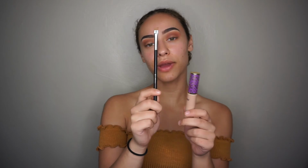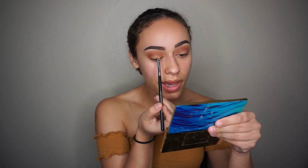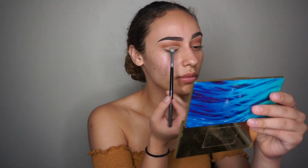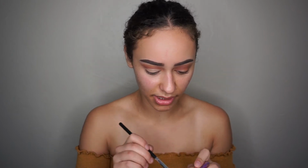So now I'm just going to take my flat liner definer brush and my Tarte Shape Tape and clean up my lids. You want to get it as close as possible to your eye shape. See, my eye shape is really weird. It's cool from here to here, but then from the ends of it, it starts getting tricky. So I have to play it safe with this eye so that I'm not messing up my eye shape, because it is so easy to mess up your eye shape.